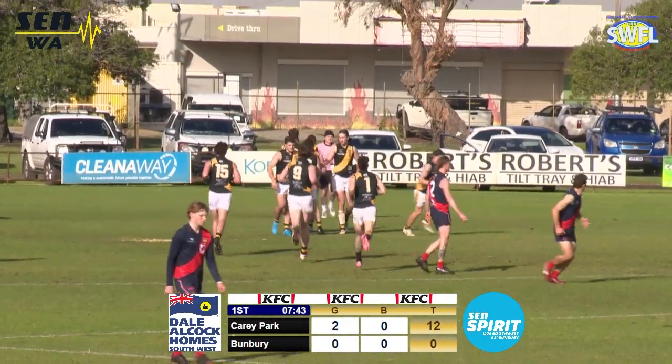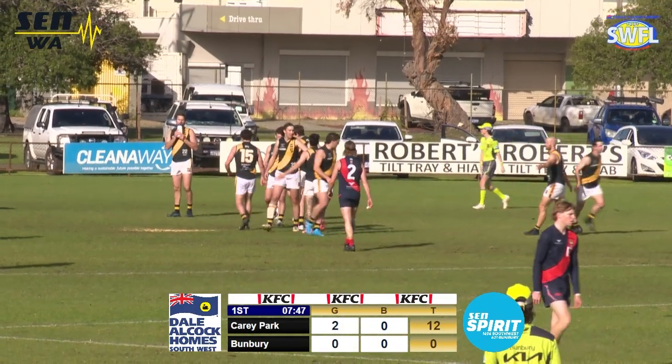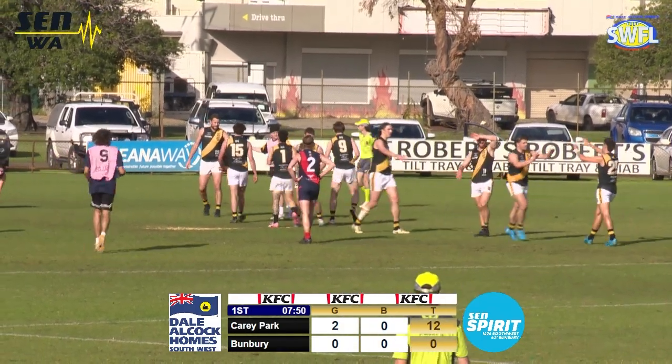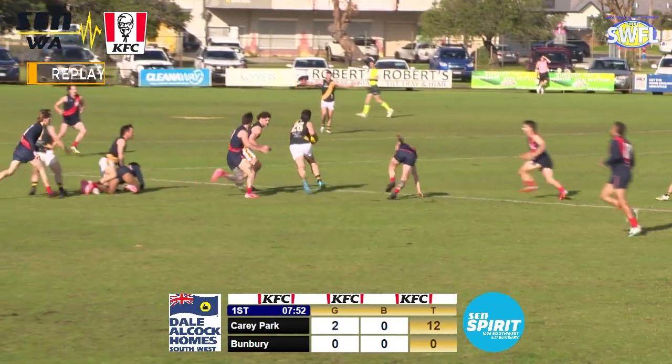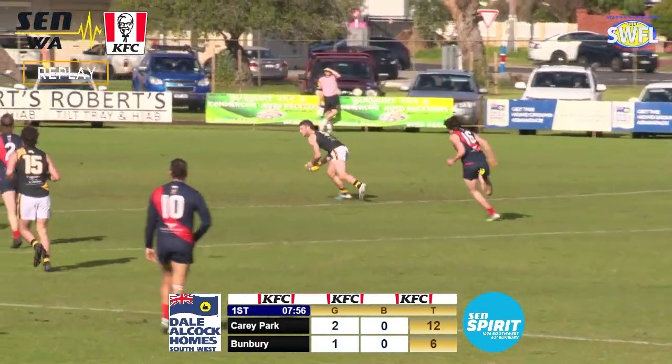Just a bit of a turnover there, trying to come across goal. Gadecki, who's been superb in the first 10 minutes, just let himself down a little bit there on the Southwest Isuzu scoreboard. The Carey Park Panthers, 2 goals straight, and Bunbury, 1 goal straight.